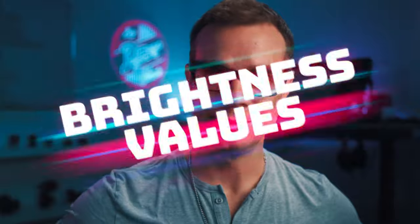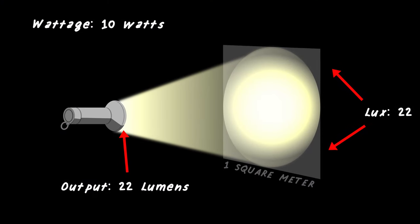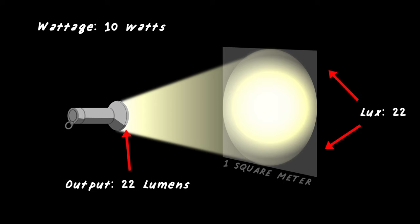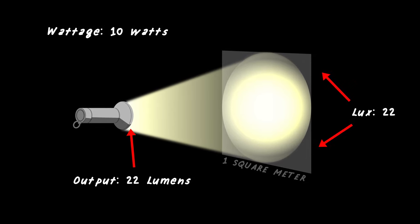Next is brightness. I promise this will be quick. Contrary to popular belief, wattage refers to the power consumption, not how bright a light is. But lumen is the amount of light coming from the light, and lux is the measurement of that light on a 1 square meter surface. Got it? No? Well, sorry, we're moving on.